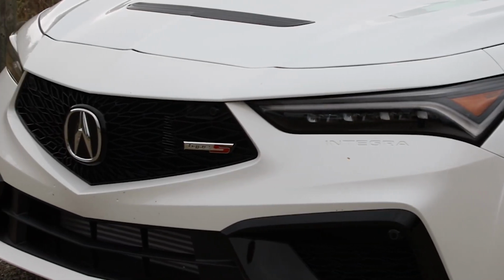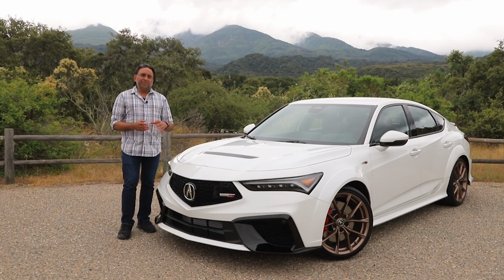In this video, we'll talk about what it looks like, what differentiates it from a regular Integra, what it looks like on the inside, again, more modern changes, and most importantly, how much fun this only 6-speed manual vehicle is to drive.